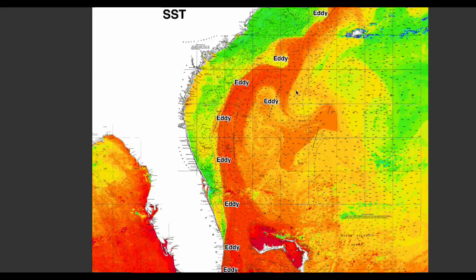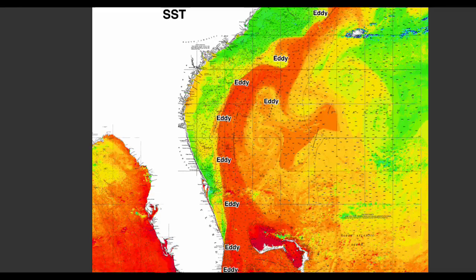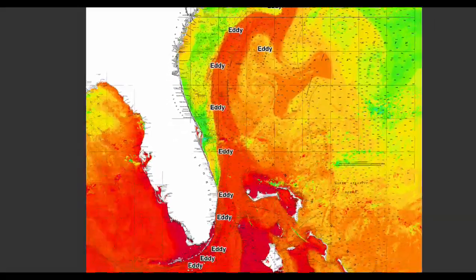Looking along the eastern side, we've seen this relatively large feature out here for a couple days, or going on a couple weeks now. And then again, we can see a feature along this line with your better tuna fishing along the eastern side occurring out along these edges here, with excellent reports of tuna fishing recently as well.